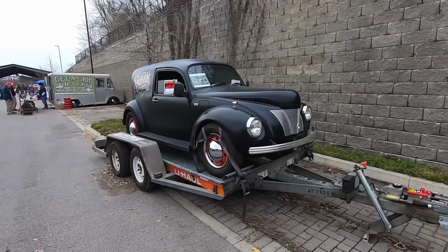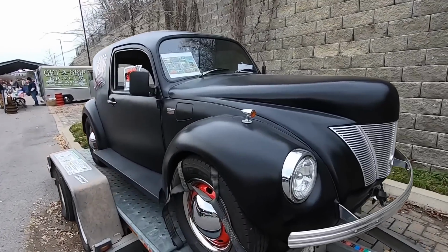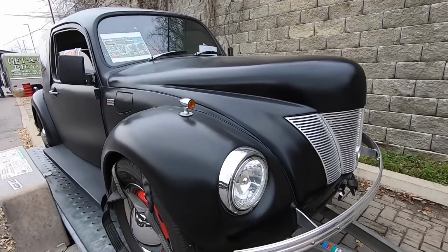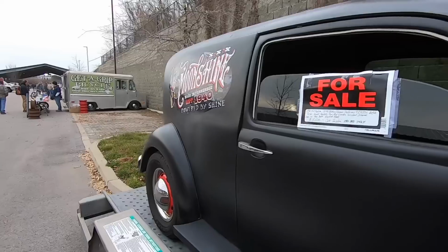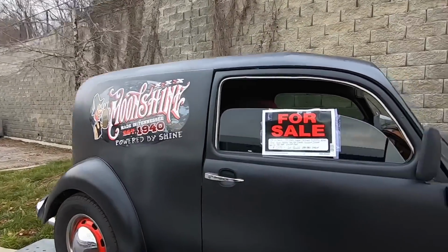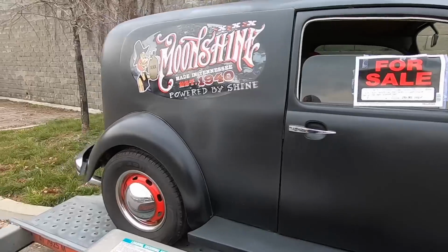Here's another little oddball ride. This is a custom Volkswagen. Years ago, you could buy these hoods to make your Volkswagen look like a '40 Ford. This one's been made into a sedan delivery. Pretty funky.